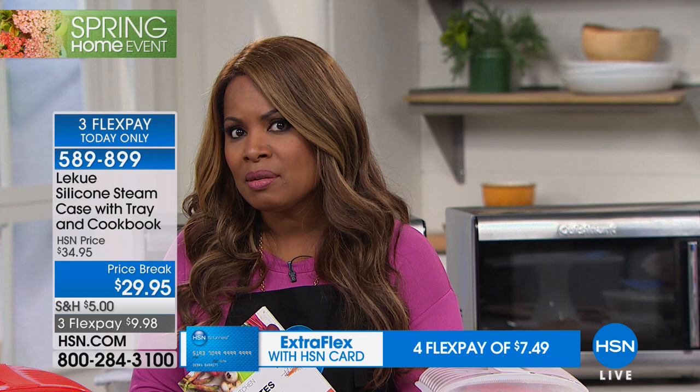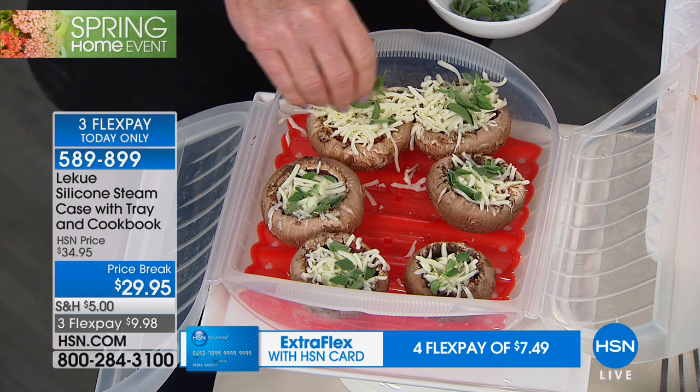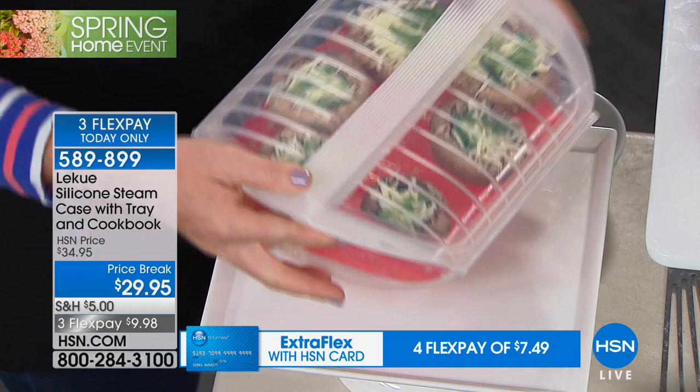So here's what you get. You're going to get, of course, your silicone steam case. By the way, size-wise, it's 11 inches long by 8.5 inches wide by 3 inches. I would say meal for two. Oh, three to four. Wait till you see some of the things. So you can get quite a bit of food in here.